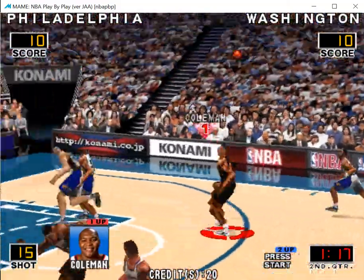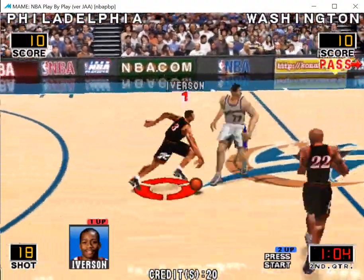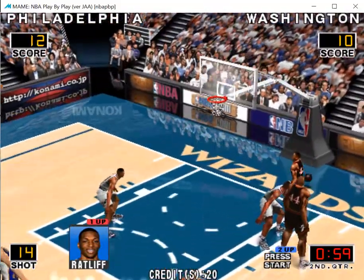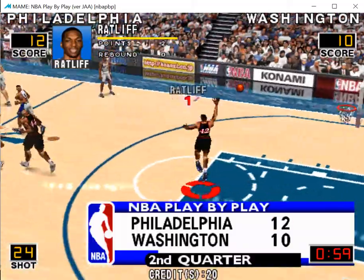Behind the back. Alley-oop. Howls of a wild one. Picked off by Iverson. Ahead to, here comes Ratliff. And slams it home. Let's look at the play again. Now, back to the game.